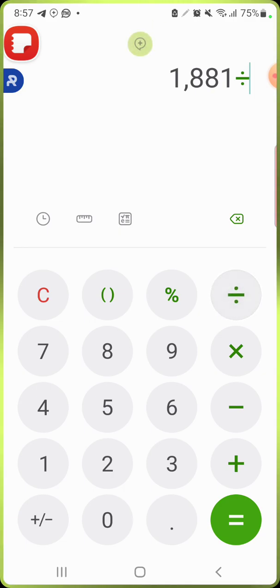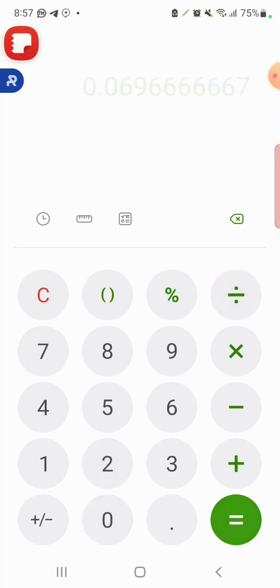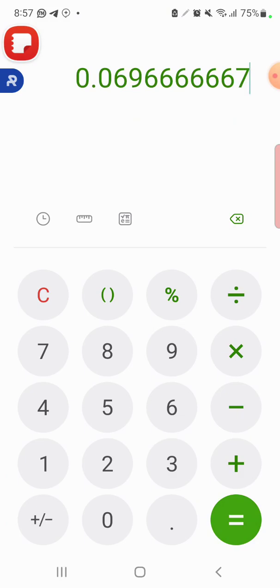Okay? So let me divide. The price of Bitcoin currently is at 27,000. So that means I get a quantity of 0.069 Bitcoins. Now, this is the Bitcoin I'm holding. So I'm waiting in the bull run. When Bitcoin goes up, instead of the $18,000 I had invested, maybe I will be having $5,000 or $10,000 or $20,000 as profits.